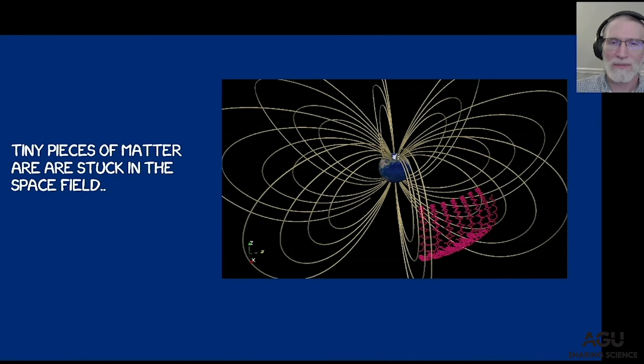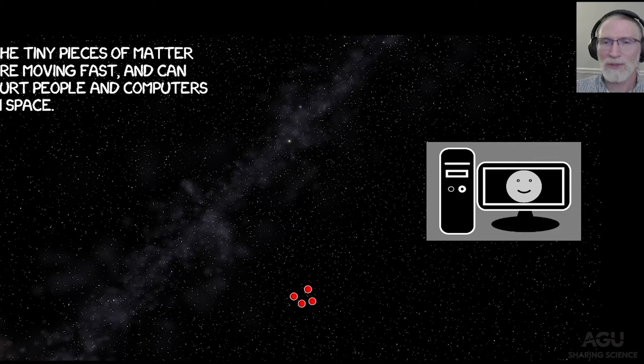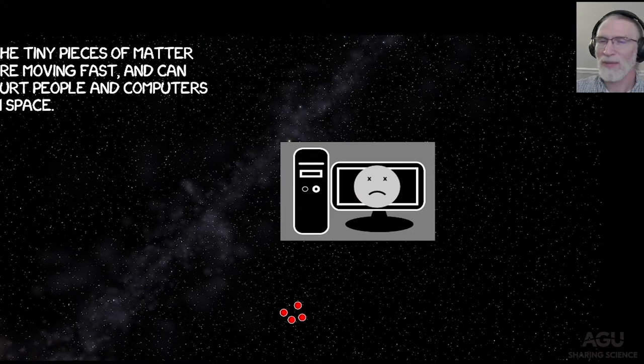Even though they are tiny, the pieces of matter are moving very, very fast, and they can go right through things and hurt people or computers that go into space. With so many people and computers going to space now, it is important to know how to keep the tiny pieces of matter from hurting things.